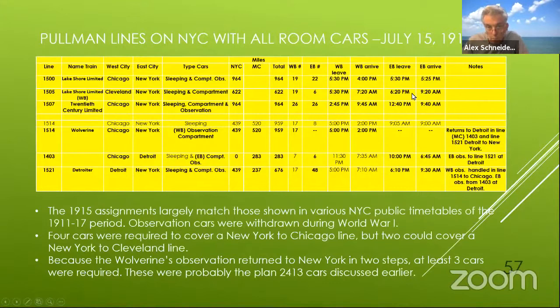The New York to Chicago compartment observation car that we saw earlier, the so-called six compartment cars, was operated in three stages or sections. First, westbound from New York to Chicago. Then it returned Chicago to Detroit overnight and laid over during the day, then was connected to the Detroiter, leaving in the evening, and ran back to New York. So three cars would have been required to cover this service.